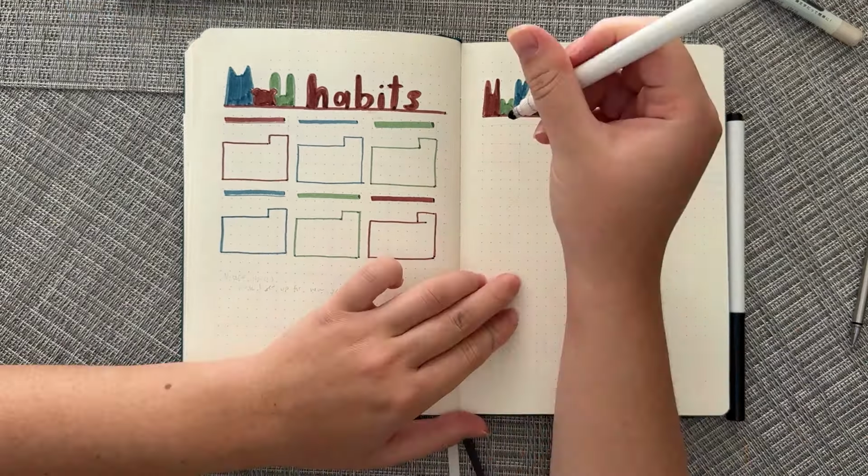Onto the last page, I have my weekly setup. So I'm just splitting the page into the days of the week. As you can see, I skipped Monday, and that's because that was one of my travel days, so I actually have that Monday in a previous spread. So this week is starting on a Tuesday, and I have a lot of empty space at the top, which I didn't know what to do with again when I was filming yesterday.